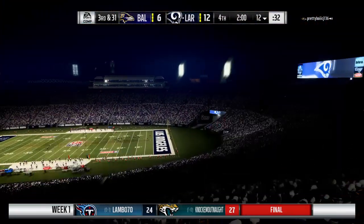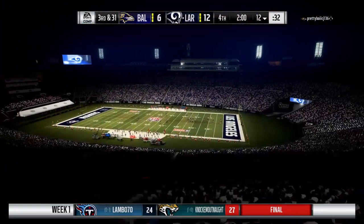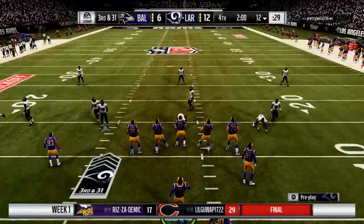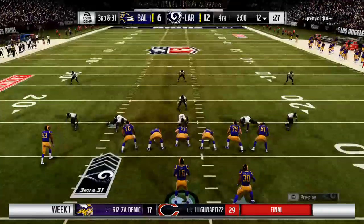Time for a break. We're back to see what happens after this. Possibly a turning point. Big play coming. This is third and long.